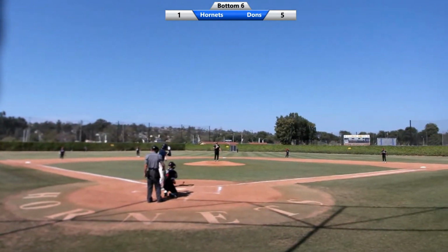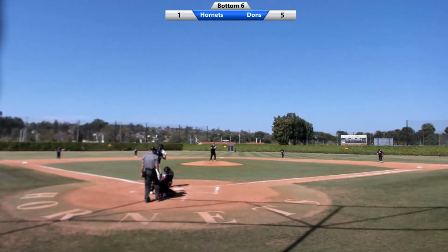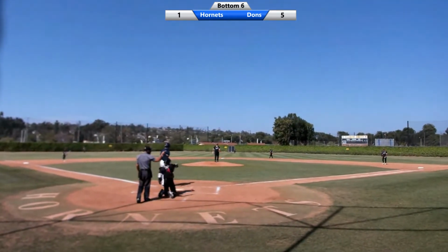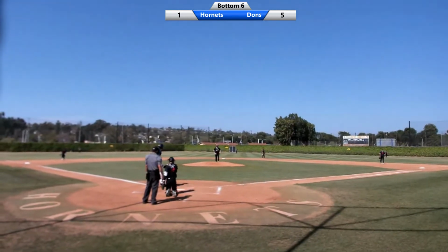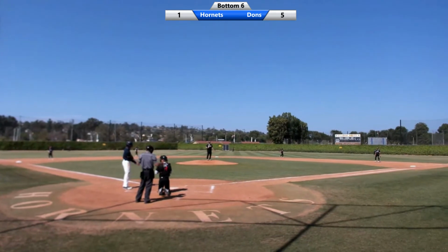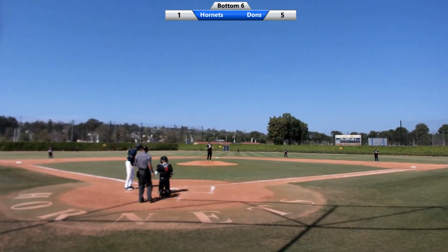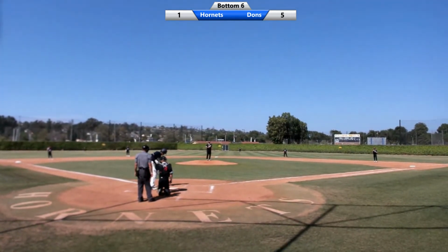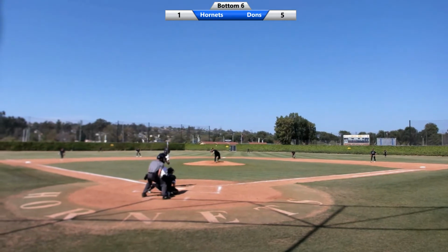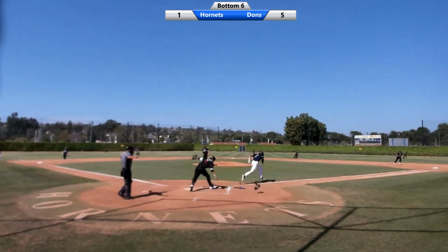No balls, 1 strike, and 2 gone here in the bottom half of the 6th. 5-1 Santa Ana as Rios is out in front of that one. 0-2. Haley goes breaking ball outside. 0-2 count, Haley to home, and Rios goes after it.